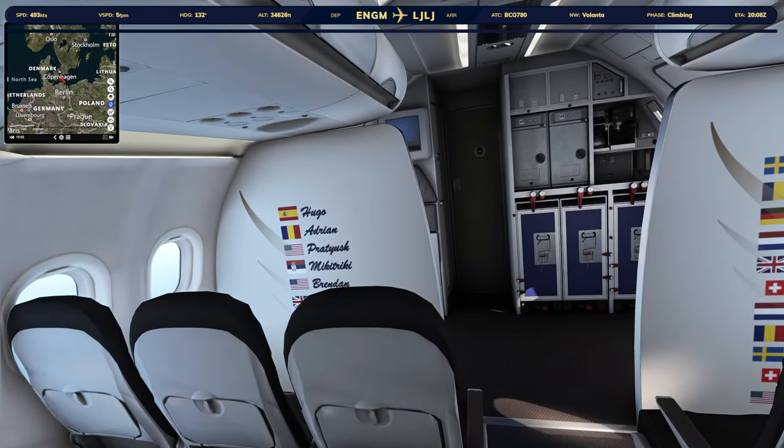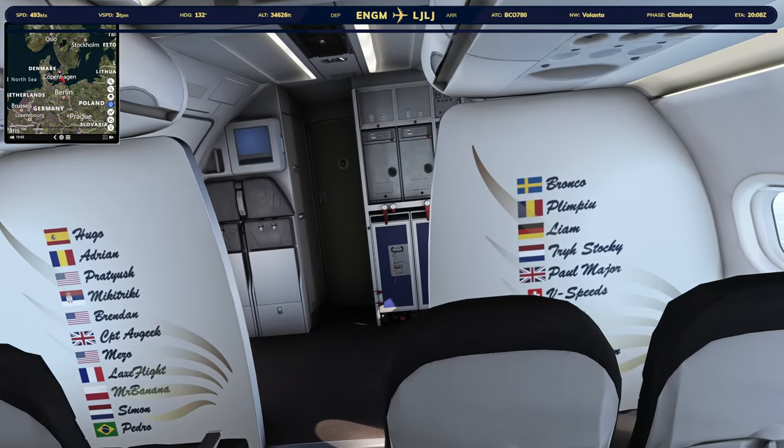505 Kilo, Bremen Radar, hello, identified, climb flight level 240. Climb level 240.